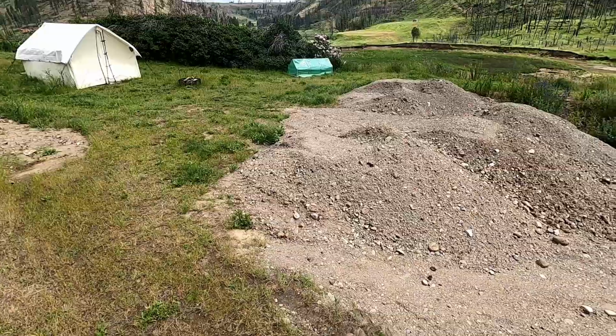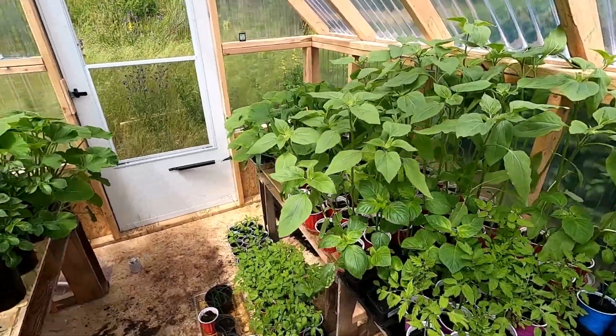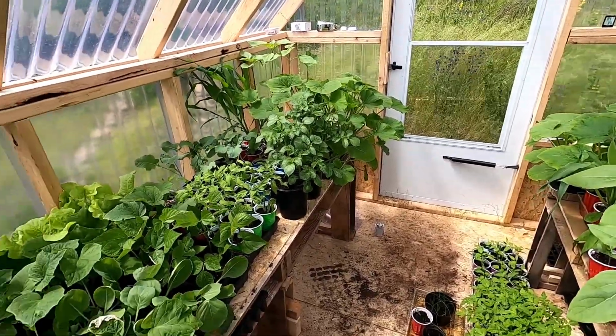And with that, realistically, since we got here, I've only done a little bit of stuff. We've brought in some dirt to start leveling out the property so that we can get it ready for the house to start. I did build a greenhouse. Spring this year was really cold in the Northwest, and we needed that greenhouse up ASAP, and we got that built and got the plants started.